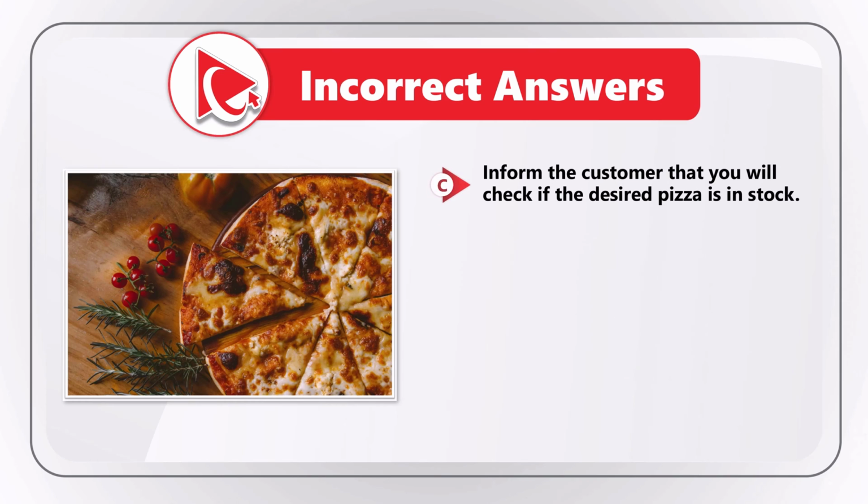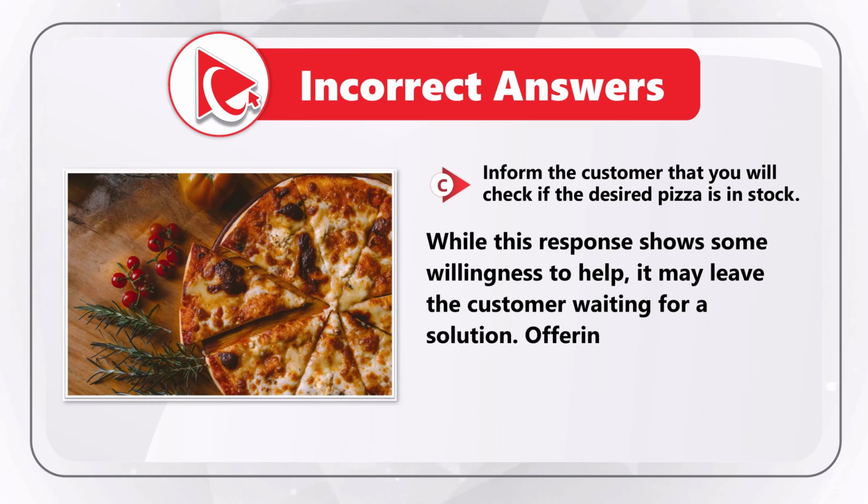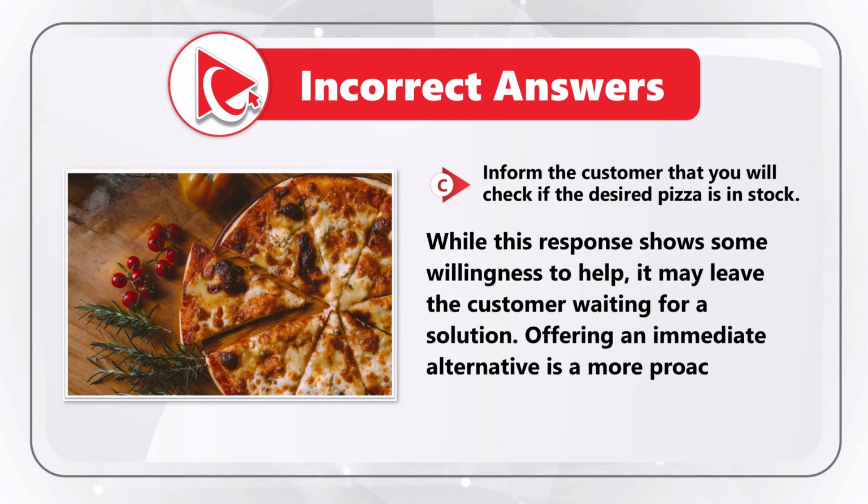Choice C. Inform the customer that you will check if the desired pizza is in stock is a good choice. But this is not the best choice. While this response shows some willingness to help, it may leave the customer waiting for the solution. Offering an immediate alternative is a more proactive approach.